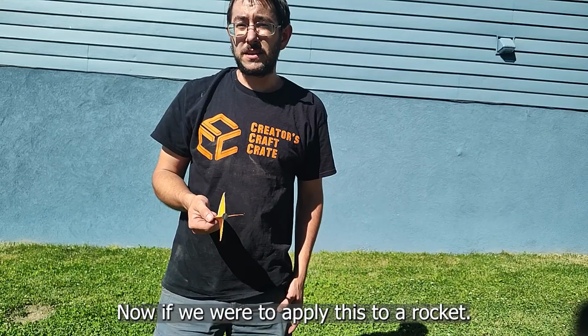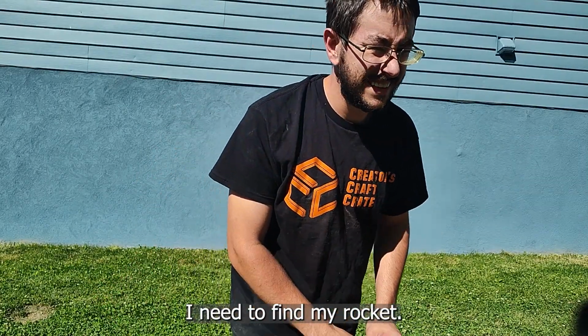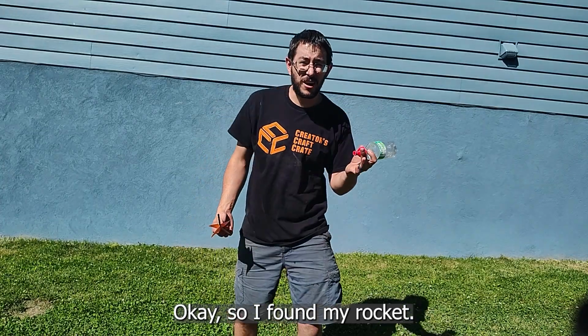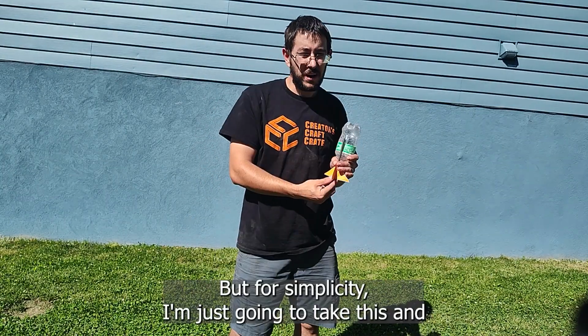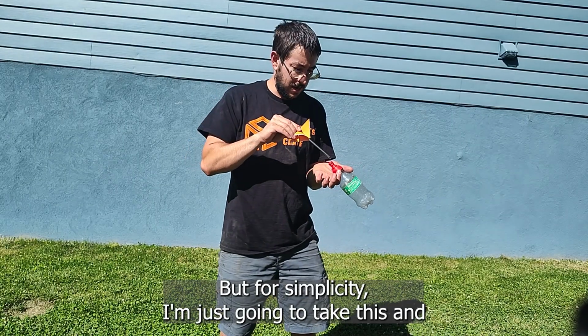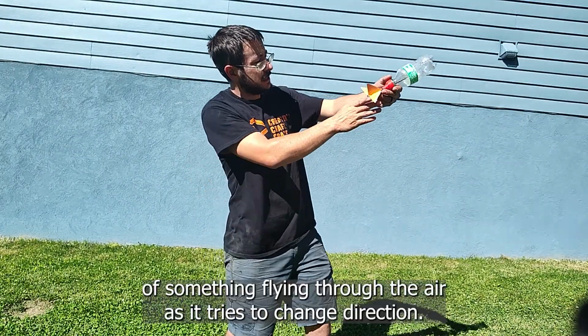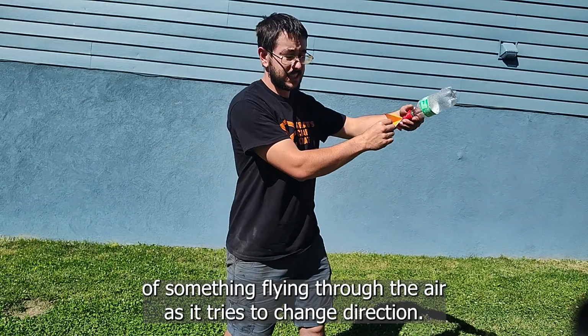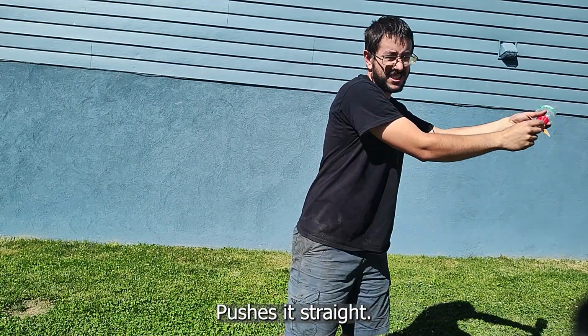Now, if we were to apply this to a rocket, I need to find my rocket. Okay, so I found my rocket. Typically your fins on a rocket are gonna be kinda on the side like this, but for simplicity, I'm just gonna take this and put it in there. So now we got the same deal. Fins on the back of something flying through the air. As it tries to change direction, that drag increases and it pushes it straight, pushes it straight.